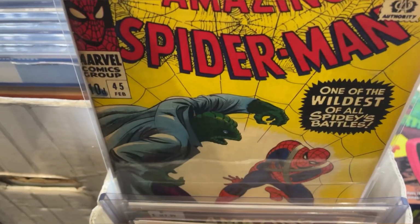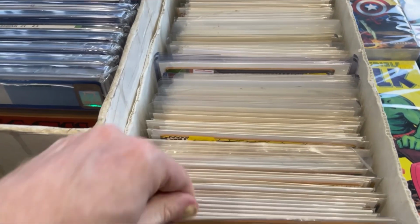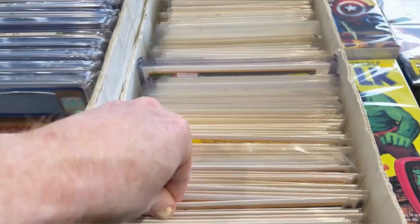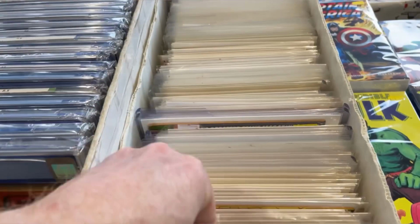If you know your comics, these are some big books I'm pulling out here. There's some amazing first appearances. We've got an amazing Spider-Man 300 in here as well somewhere, which is of course the first appearance of Venom, very popular book. But yeah, some real nice classic books here and some great CGCs as well.